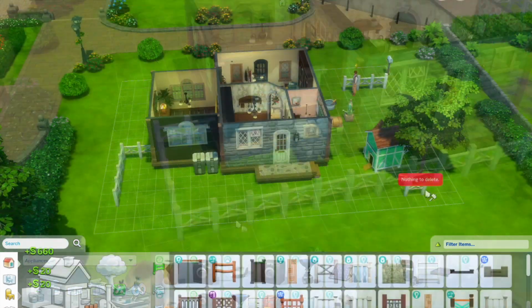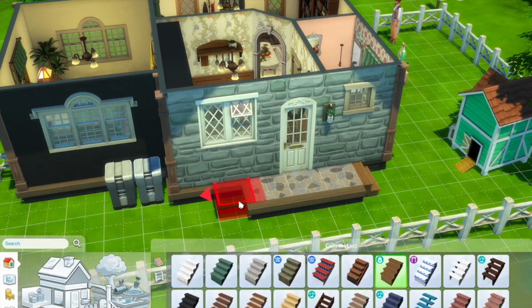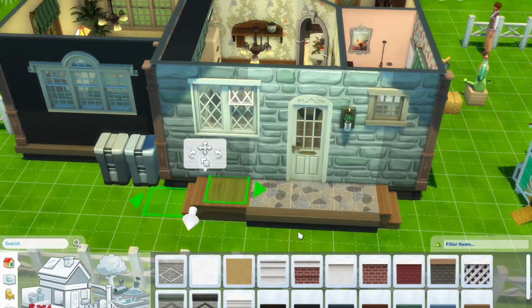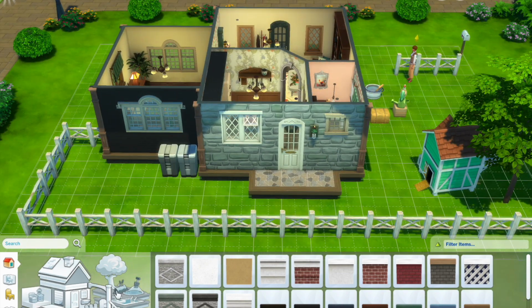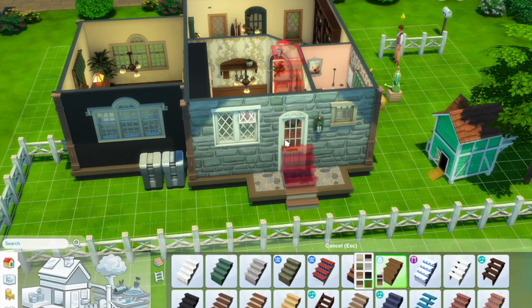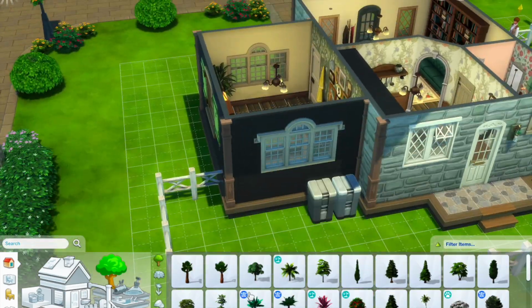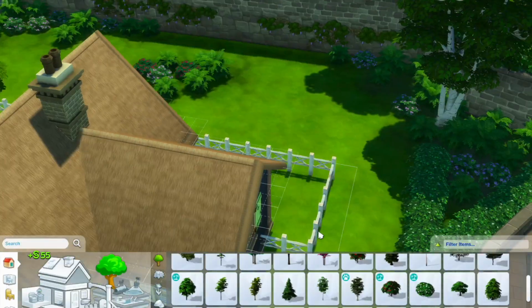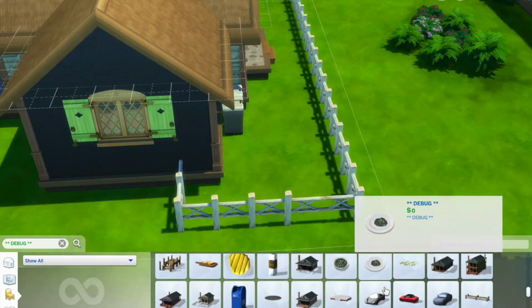So over here I did put down some trash bins at the back of the house, and that is also where I placed the clothesline. I think it looks really cute, honestly speaking. Now that I realize there's this clothesline that I can use, I'll probably use it more often in my builds.